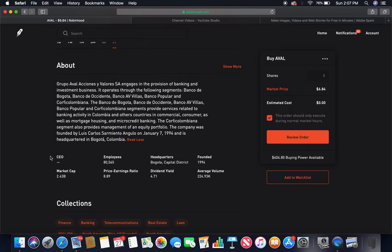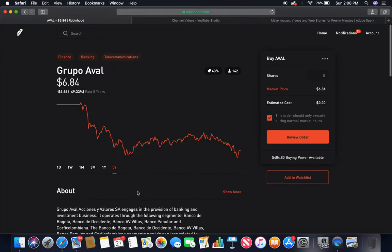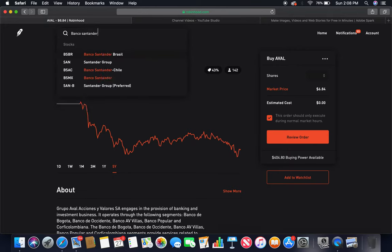The current CEO, not listed, employees, 8,565, headquarters, Bogota, Colombia, founded in 1994, market cap, $2.43 billion, dividend yield, 4.73. That's pretty high. Buy, 43%, hold, 57%, those two together, more than 75%. The fourth global banking company is Banco Santander. This one.